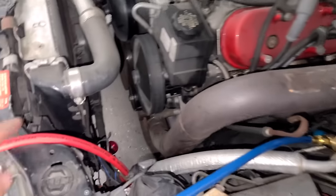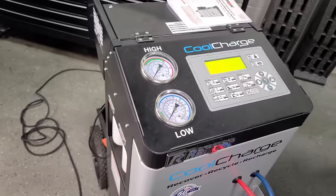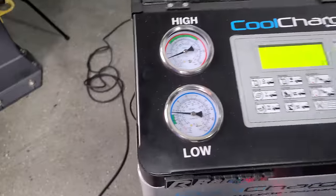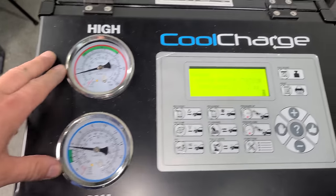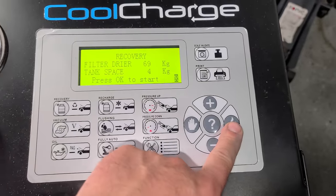I have hooked up our AC machine to the high and the low side. It's my first time using this guy. I got it from Benpack and we just filled it up with 134A refrigerant. Let's open these guys up. All right, what do we have? About 50 PSI high and low side. That's pretty normal, but let's recover anyway. Recover, and there's no start or okay. It's a thumbs up. There we go.